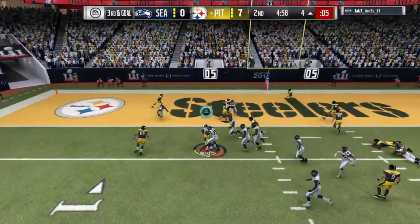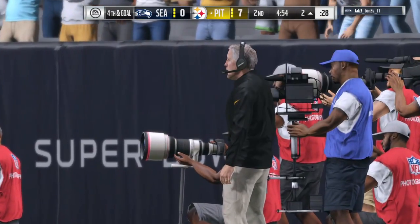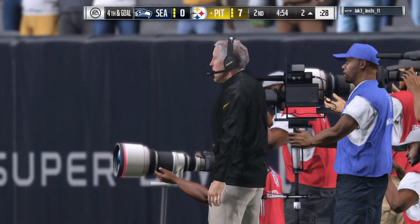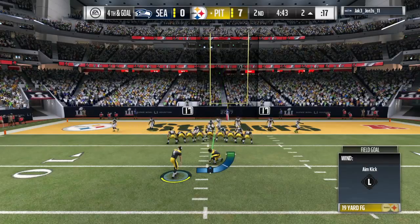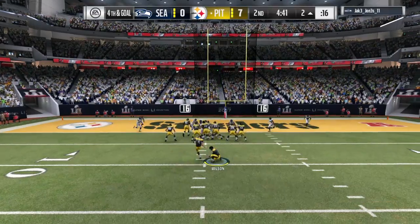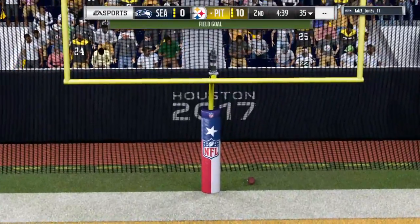On the toss, it's Dorsett, and he'll get him a bit closer as he's down to the 2-yard line. Only a yard that time, so now a decision to be made here on 4th and goal. So on 4th down, Pete Carroll's going to call out his field goal unit. From the left hash, he'll have to cut this at a tight angle. And Vinatieri's kick is good.